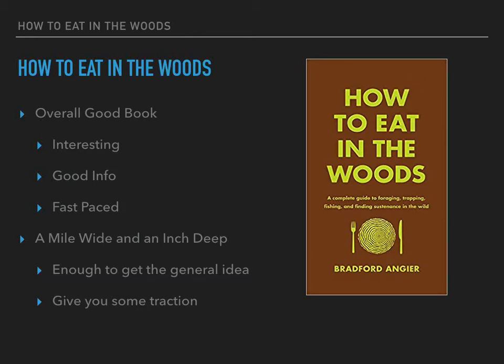What I would say is this kind of book is good for getting the general idea of each of these concepts. I have more experience with the edible and medicinal type of plants. So when I read through that section, I found it to be neat. It was an area of interest for me, but I didn't learn a whole lot. It's been a while since I've read it. I'm sure there were a few things in there for me to learn, because nobody knows everything. But that part wasn't as interesting for me because I knew most of the surface level stuff.